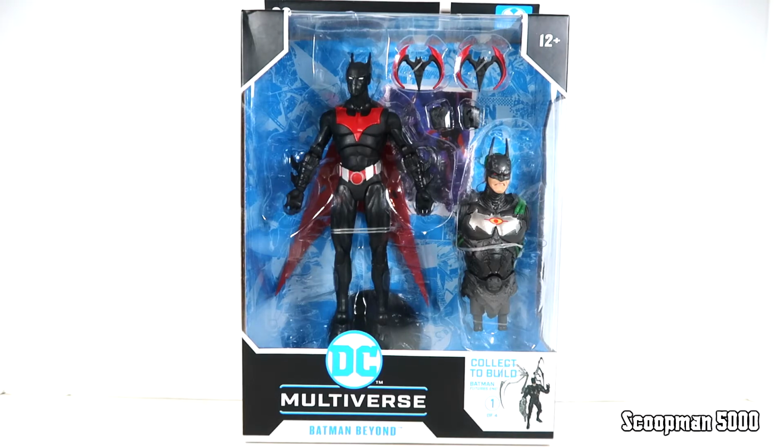Today we're back for another action figure review, and the McFarlanes keep on coming, and that's with a release that I think is more exciting than usual, even with the McFarlanes, and even for me, who's excited about most releases they do. But this is a big deal. We got Batman Beyond. This is the Target exclusive version with the JokerBot Build-A-Figure piece.